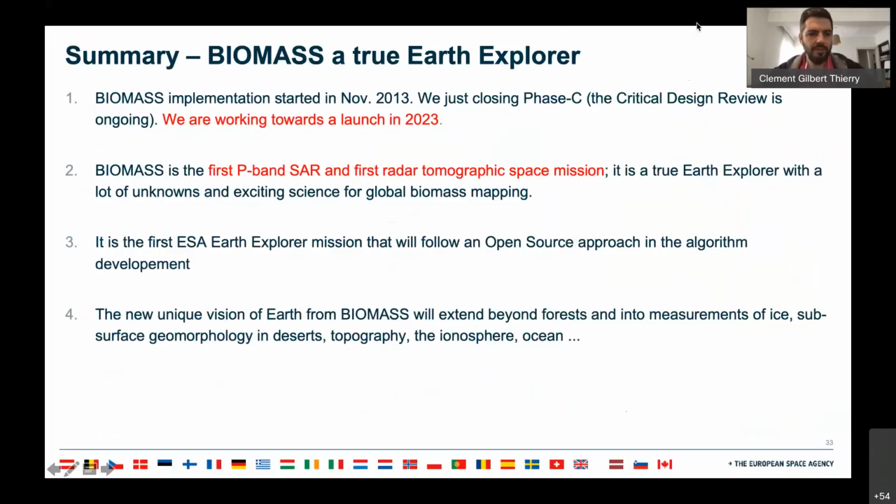So as a summary, the BioMASS mission implementation started in November 2013. It was initially proposed in 2005, if I remember well. Today we are closing phase C, so the critical design review is ongoing. So the satellite will soon be almost finished and we'll go into the testing phase. So we are working toward the launch in 2023. So it's still a few years away, but it will come very, very fast.